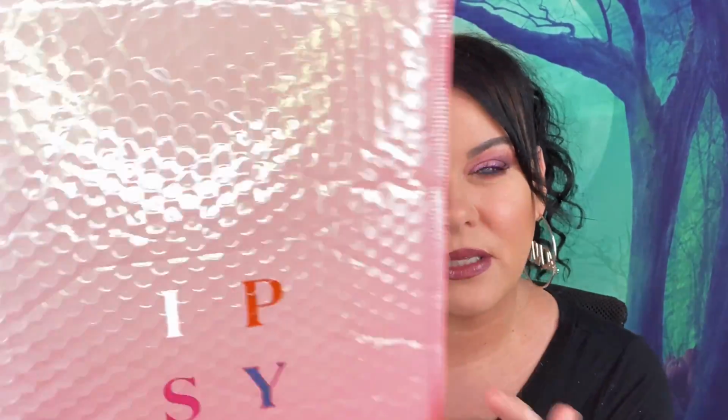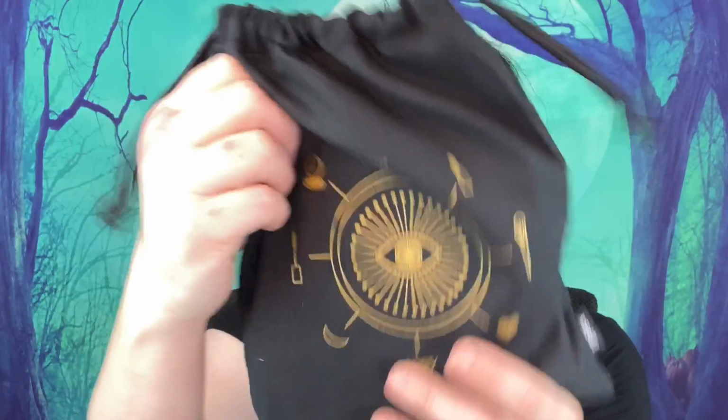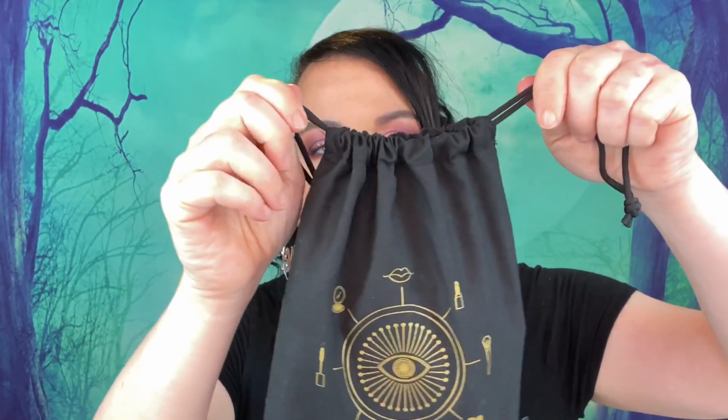I noticed Ipsy, for me at least, has been coming a little bit earlier in the month, and I'm very grateful for that. They used to come in a box. Now it comes in this little Ipsy bag, which I don't really care about as long as nothing gets broken. This is the bag for this month. It's themed for October for Halloween. It says Your Magic, and it's a little drawstring bag, which I kind of like better than the other bags that used to come.